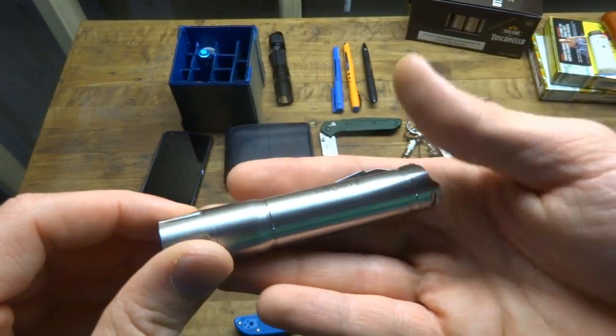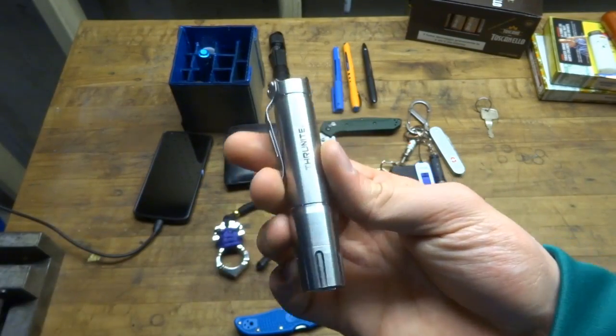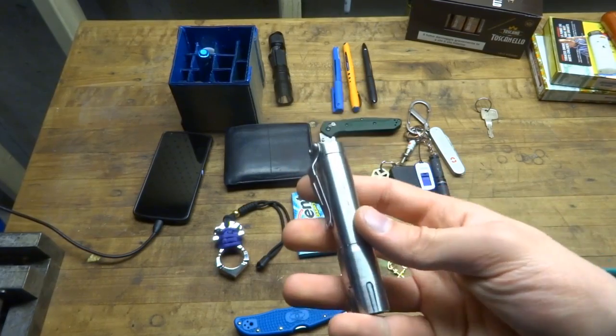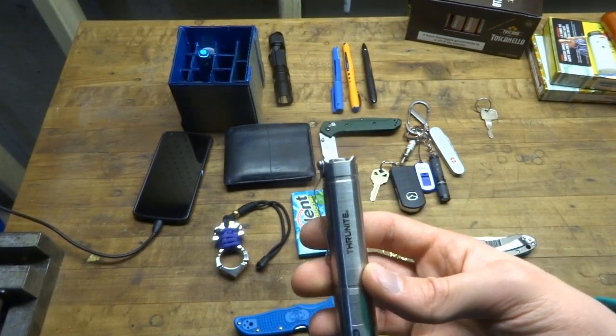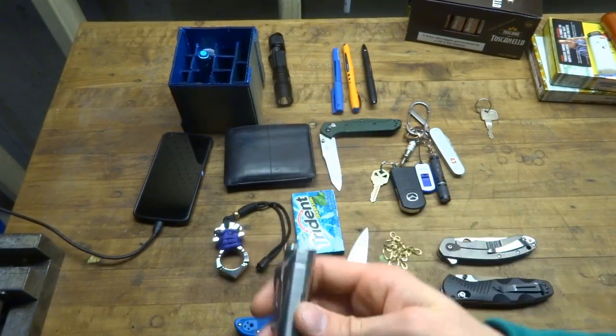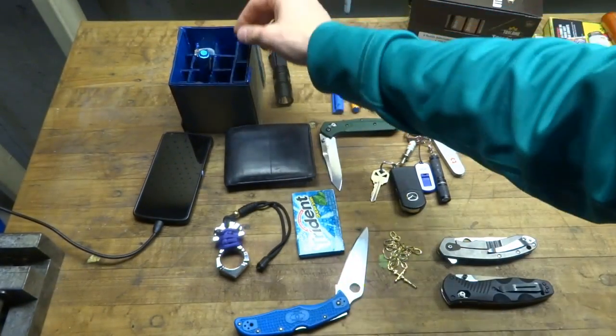It's a great light. It works fantastically, and it's a pretty good size, although it is a little bit heavy. This is the stainless steel version. In hindsight, I wish I would have got the titanium version, to save a small amount on weight. But it's a great light nonetheless, and I do have a good amount of use on this.